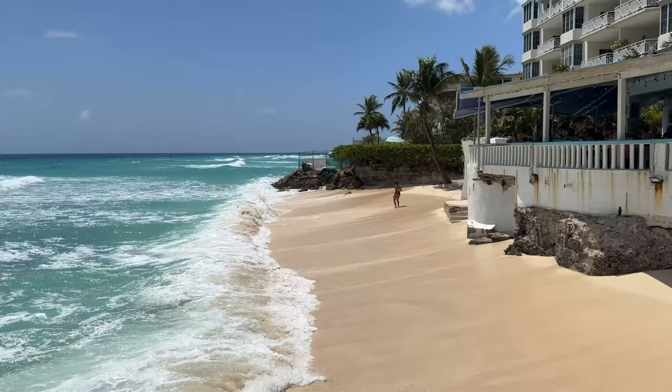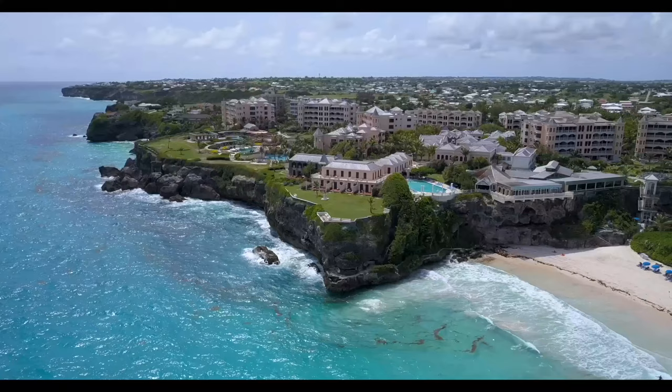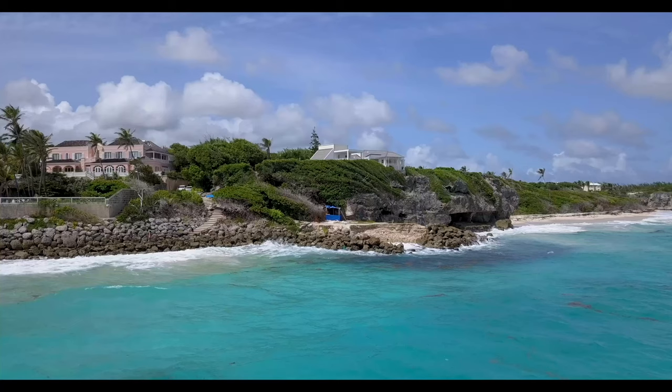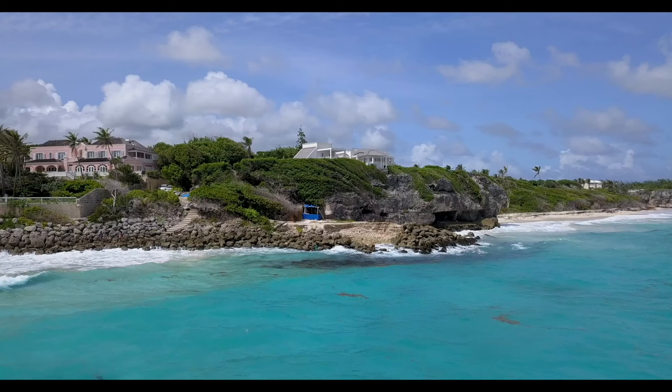And if you wrap around the south side of the island and go towards the east, you'll find Crane Beach. They have a few hotels out here up along these cliffs. So a really beautiful scenic beach, more relaxing on this side of the island.